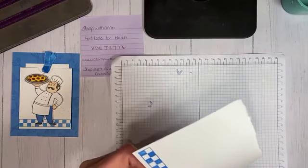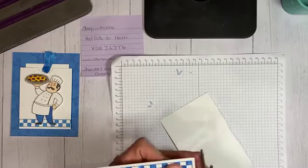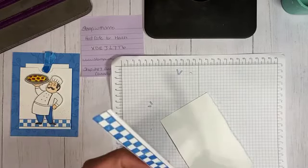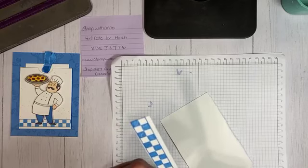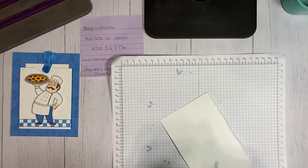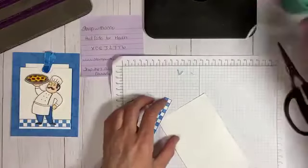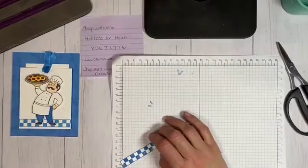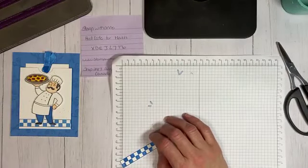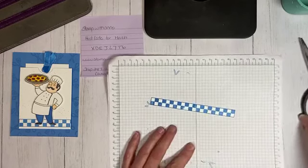When I first started with Stampin' Up, when you got a stamp set, the rubber was uncut and you had to cut your images out. I always remember, and I was so grateful when Stampin' Up changed that for us. I was like, yes. So these were good for cutting those rubber stamps. I've been a demonstrator for 17 years and I've seen a lot of changes and it's been pretty interesting.